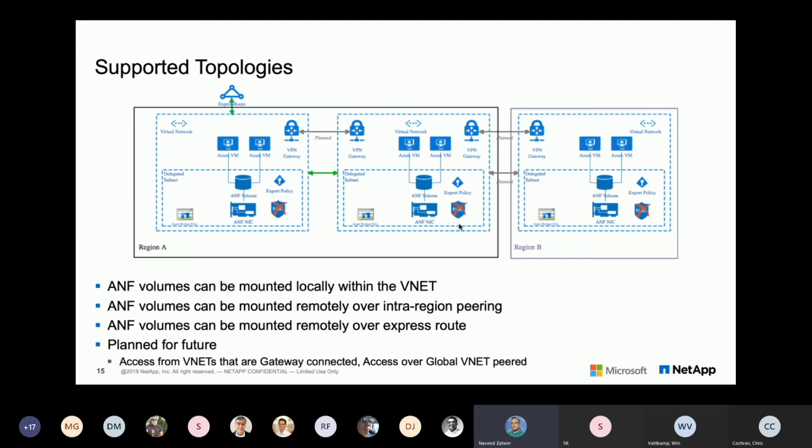Like most Azure resources, I think this is true of all, transitive routing is not supported, so there's a lot of hub and spoke networks. There needs to be a peer between hub A and hub B in order for a VM in hub A to mount a volume in hub B. You can't route it through the spoke network. There is some work going on in the back end enhancing some network things, but those are all back end features that come along with Azure engineering. Next slide.